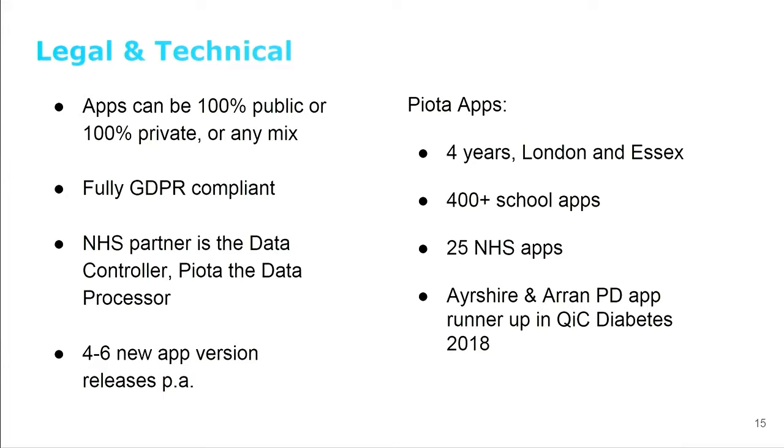On the legal side, all the content on the app is entered directly by you. No content on the app can come from us or from patients or anybody else. No comments or anything like that will come on the app. So you're the data controller of this. You're responsible for that information. And we, as the app company, are responsible for keeping the app performing well. So we do regular updates of it, version releases, keeping it current with the platforms and so on. And when you need it redesigned and adapted, we do that.